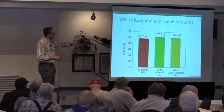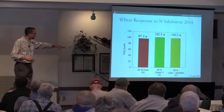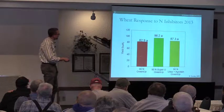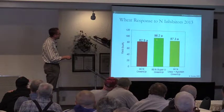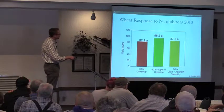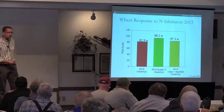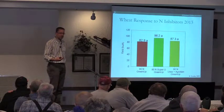So take a look at that graph right there. In 2014, I'll put the same thing from 2013 up there. And you can see what difference we got. Again, 90 units of N as urea at green up, 83 bushel wheat. Using both a urease and nitrification inhibitor, we went up about 13 bushels. Using only the urease inhibitor, we went up 5 bushels. Why the difference? April 2013, we got 7 inches of rain. April 2014, we got 0.9 inches of rain.